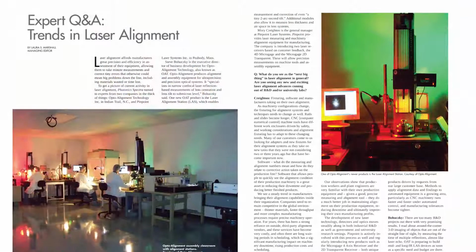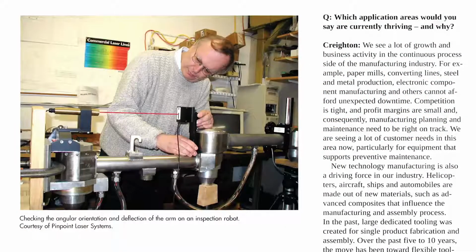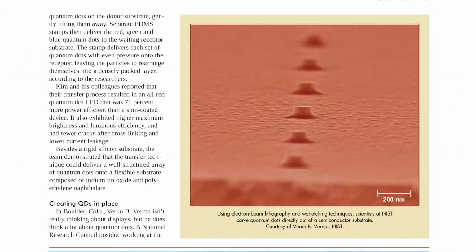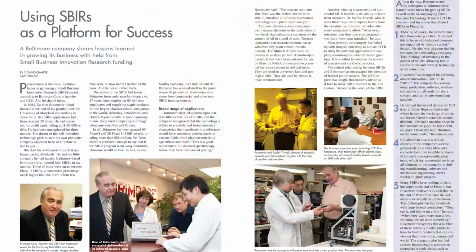Also this month, I have written a feature in which I sat down with 2 laser alignment experts to talk about issues and challenges in the current and future markets for laser alignment. An article from features editor Lynn Savage examines how quantum dots may be a less expensive, more long-lived, and more power-efficient option for the booming display market. And contributor David Chaffee has written an article about the lessons one company has learned in using small business innovation research grants as a platform for success.